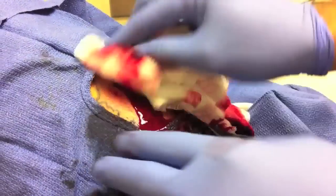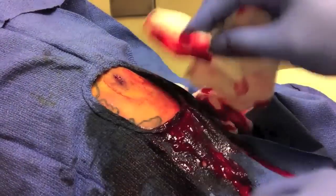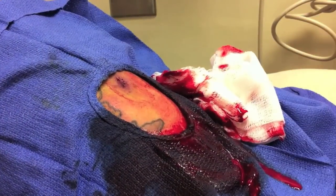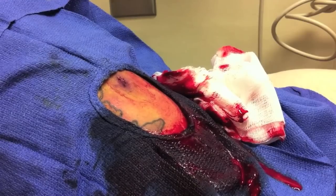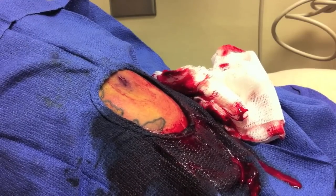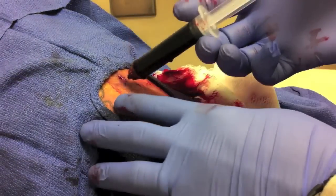Because he has some area of cellulitis, and the patient had myalgias, which are body aches, signifying there's some systemic response to the infection, I went ahead and gave him a shot of ceftriaxone, which is a cephalosporin. It doesn't really target MRSA very well, but it does target all the other bacteria.